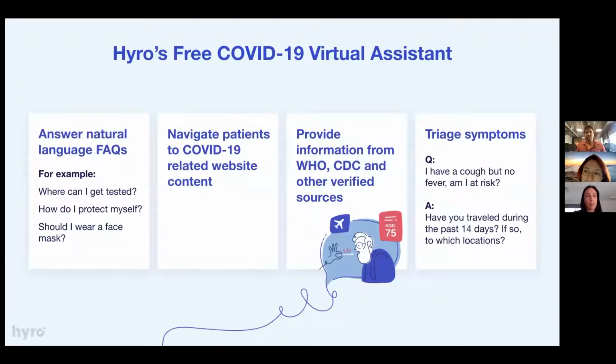So we created a free COVID-19 virtual assistant. What it does is answer FAQs surrounding COVID-19 using natural language. So people can ask open-ended questions like, where can I get tested? How do I protect myself? What should I wear in order to mitigate the chance of getting it?